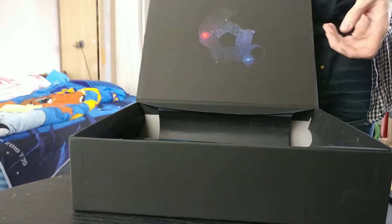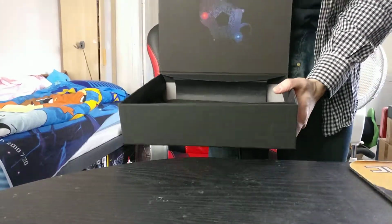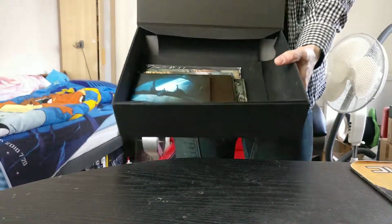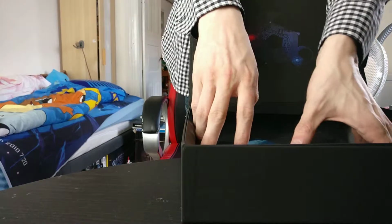But let me try to give you a look. Yeah, it opens this way. You can take it. It feels really nice inside. But shall we have a look at what's actually inside? Let's pull that out and put the box on the floor.